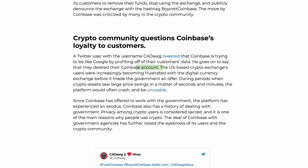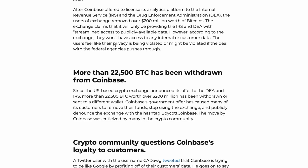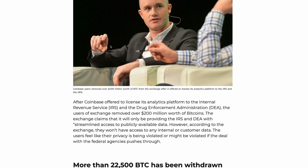The US-based crypto exchange's users were increasingly becoming frustrated with the digital currency exchange before it made the government an offer. During periods when crypto assets saw large price swings in a matter of seconds and minutes, the platform would often crash and be unusable. So yeah, Coinbase is riddled with problems, and its users just aren't having any of it.